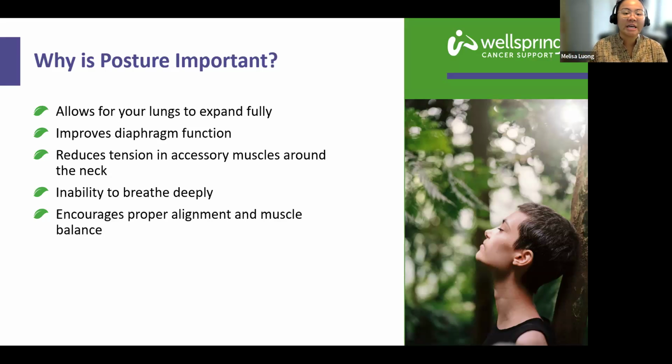So that's why if you have bad posture, subsequently it doesn't allow for the rib cage to expand, the diaphragm doesn't work as well as it should, and you rely more on those accessory muscles, so the sternocleidomastoid, the scalene muscles, to lift your rib cage upwards as opposed to expanding outwards.